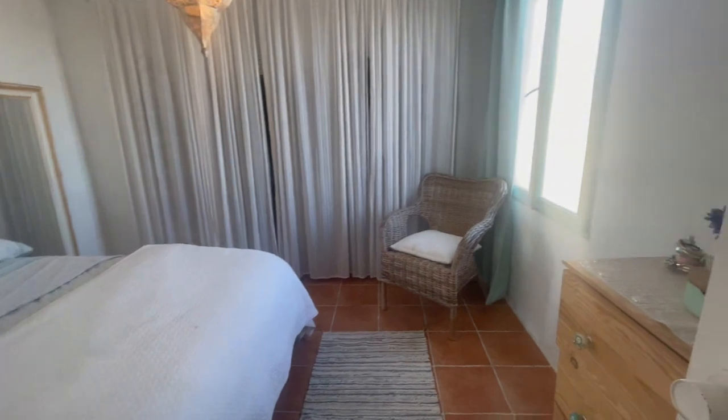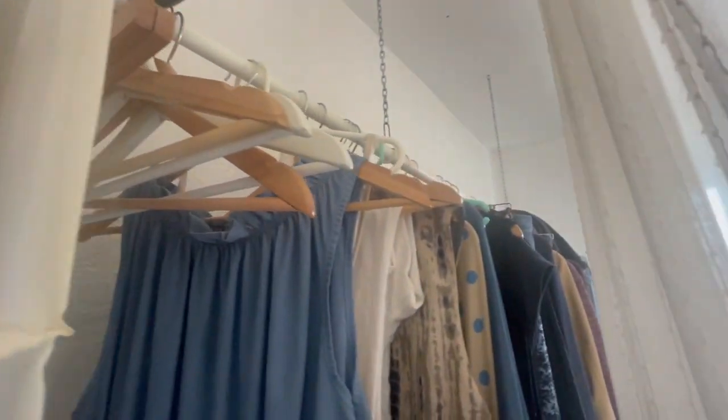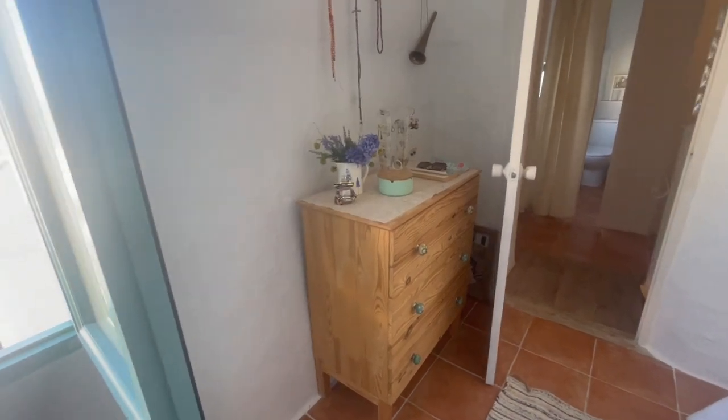I love the idea of this wardrobe, curtains covering the clothes, and the pole is really well supported as it goes into the wall at each end, as well as having chain supports in the middle.